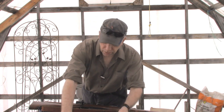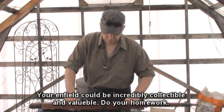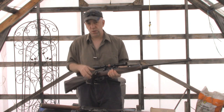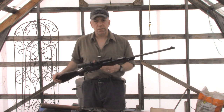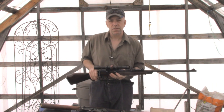So, you've inherited a rifle. You might be looking at it thinking, geez, what a piece of junk. Some of them do look pretty ugly when you take the wood off. But it's a Lee Enfield, and it has a story to tell. And your job is to find that story.